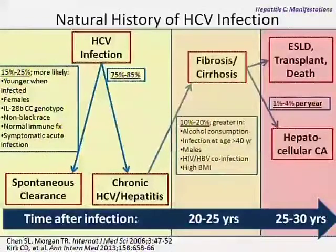The natural history of hepatitis C is on this slide, not that slide. As I mentioned earlier, the majority of people will be chronically infected, but there is a minority in the literature described generally as 15 to 25% who will spontaneously clear the virus. But clearance is much more common among certain people, such as those who are younger when they're infected. It's more common among females, more common among people who are the IL-28B CC genotype.